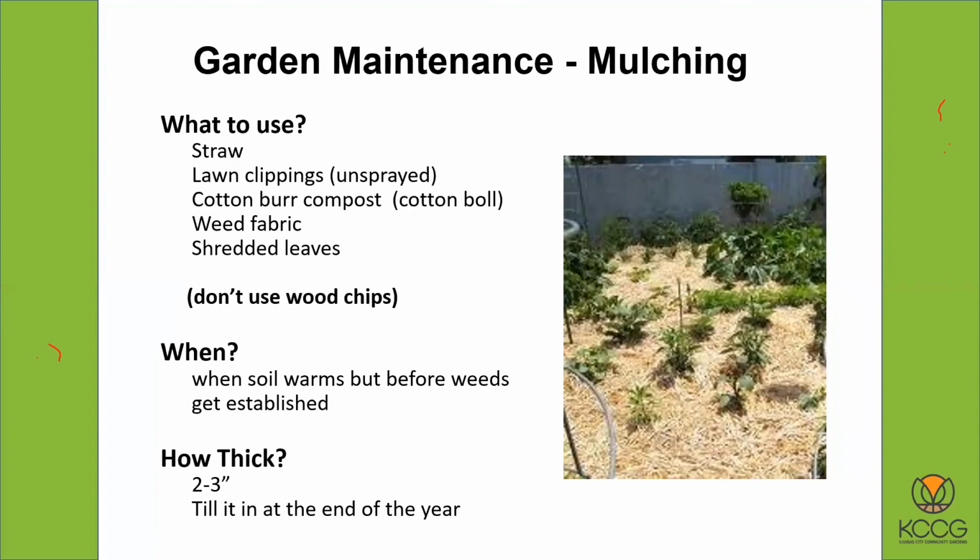The other thing is, if you're trying to weed by hand, lots of times you can get splinters from the wood chips. And then finally, if your garden's anywhere near your house or a shed, wood chips are prime for attracting termites and other things. So I just don't recommend them for gardens.